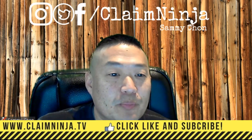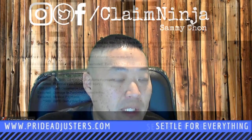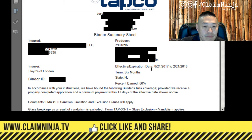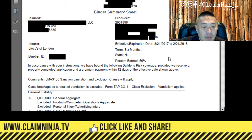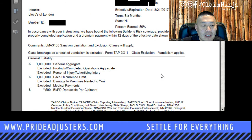There is pretty much an insurance for everything. So let's keep going here. This is a copy of a builder's risk policy. I redacted most of the important information, but there's an underwriter that can cover this type of property. And here's the thing. It's only a 6-month policy because you should not be rehabbing a home for more than 6 months. If you are, then you're going to have to renew that. The insurer is Lloyd's of London. It's got GL, general liability, which is great. You want to make sure you have that.